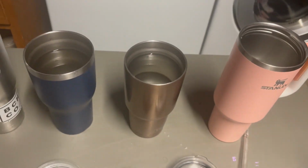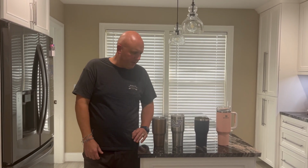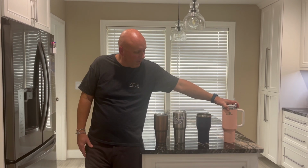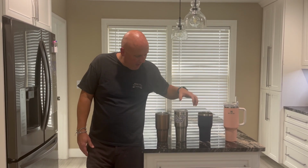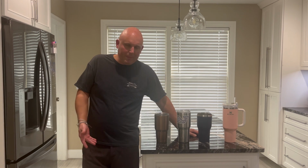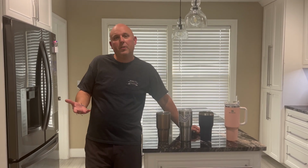Wow. There you have it. We've got our winner, which somehow is the Stanley Cup. I've got to figure, one, because it's bigger, apparently it is a little better than just an Instagram and TikTok cup. It does hold its own against the other ones. Surprisingly enough, the Walmart cup did just as good as the more expensive Yeti and Arctic. And based upon the water temperatures, the Yeti actually was the warmest of the three.